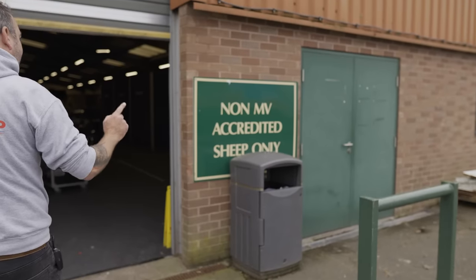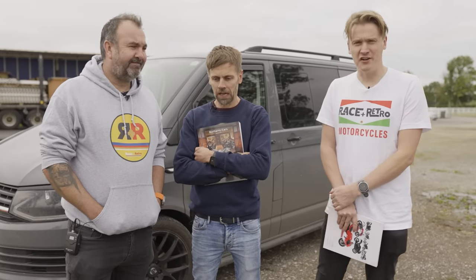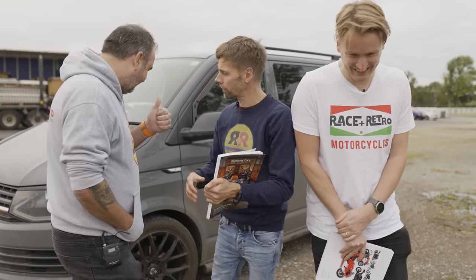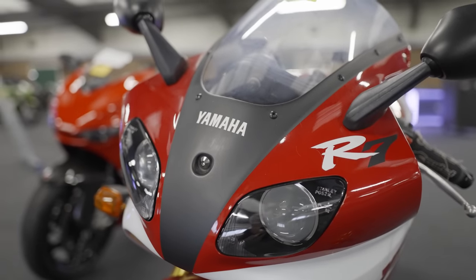So let's go in and have a look, as long as we're not MV accredited sheep. Let's go see if there's a Katana in there. Oh, and a Katana. You prefer to go on? Katana or Sam Fox?